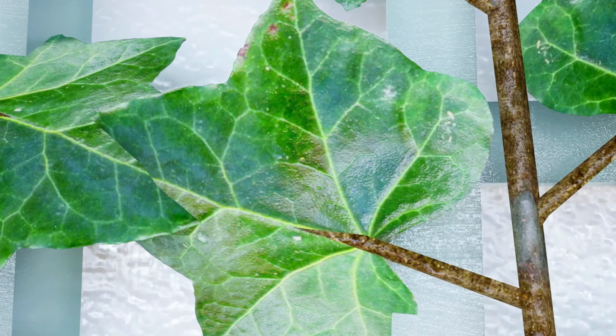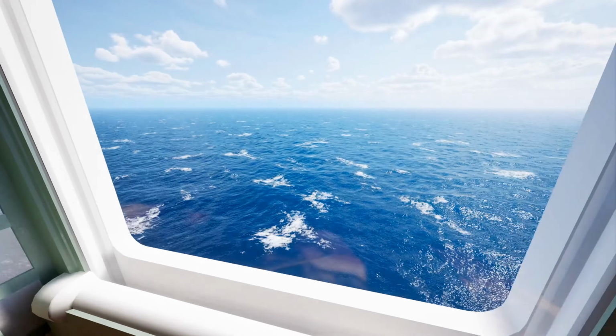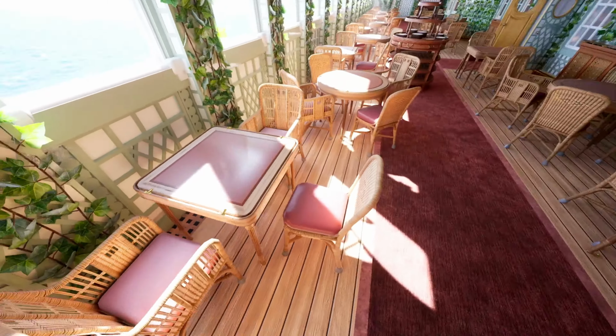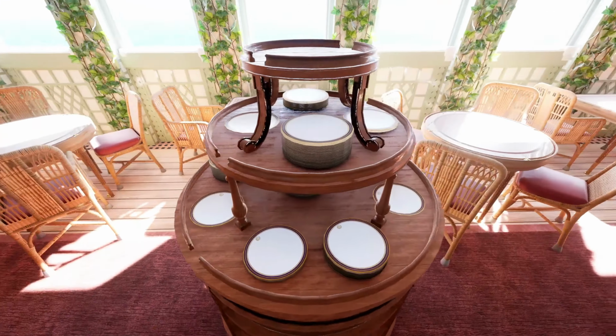Look how far you can zoom in and still don't notice any pixels. Well, you can now, but I mean, this is just immaculate. Look at the waves. It's just beautiful. It is just wonderful. Look at that seat. Oh. So I'm guessing this is where you have like afternoon tea or something.